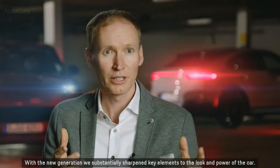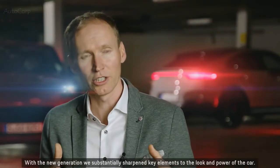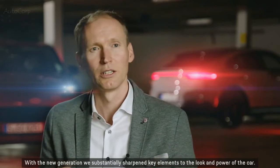The product philosophy is that the Cayenne GTS is always the sportiest offer within the model line. With the new generation, we substantially sharpened key elements to the look and power of the car.